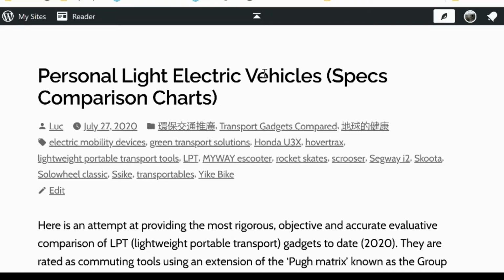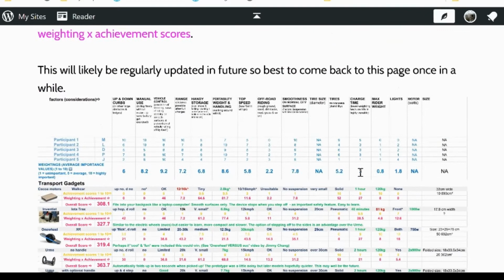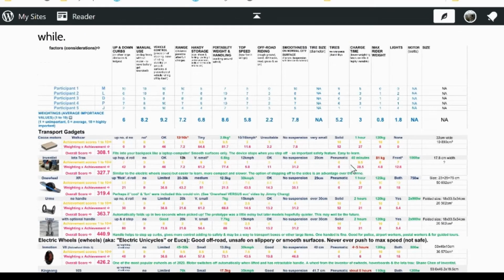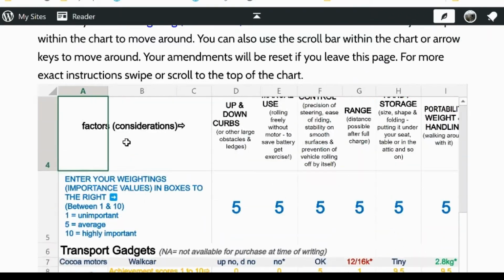Hi there. So here's a poster looking at personal light electric vehicles using comparison charts. Now, you're going to have to read through the blurb to see exactly how that works, but this is unique because it's looking at the different factors to consider and giving each factor a weighting or importance value. And if we scroll down, we have an interactive version. That's what we're going to look at now.